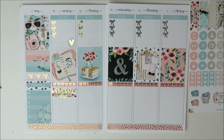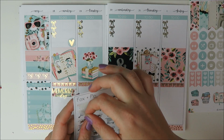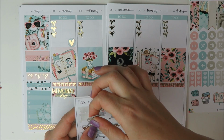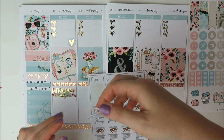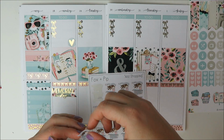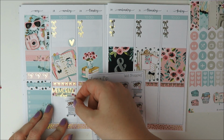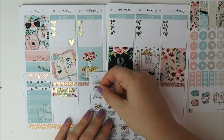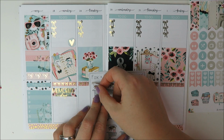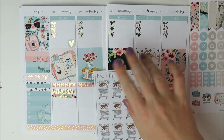I might do this one, which is so funny. It's the Wild Shopping one. It's kind of big, but I was so excited to score the Michaels thing. I don't care, and it's really cute. This is from Fox and Pip. I wish she had a small version on this sheet, but it's cute. Oh, it's so big though, guys. I feel like the Fox and Pip stickers have been too big lately. Anyone else? Is that just me? It's too big. Can't fit it. Oh well.